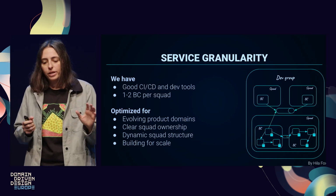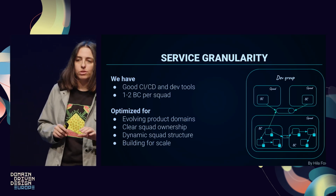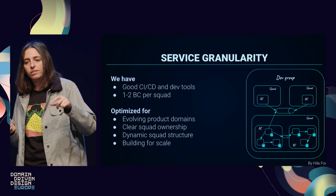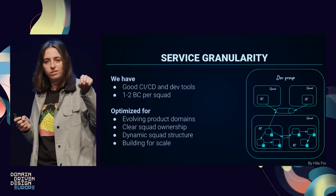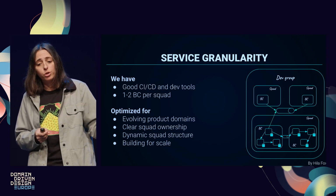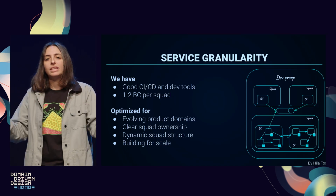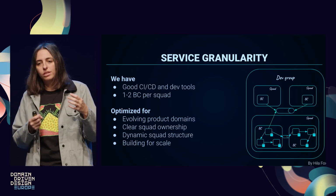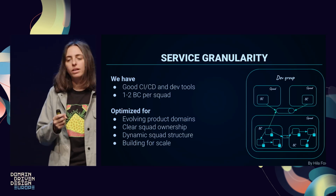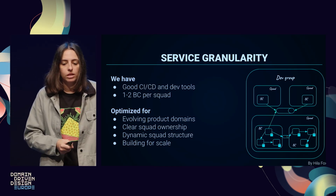So first of all, we have very good CI/CD and dev tools. Really top notch, when you're talking about companies that have a test environment in one click, like magic. So we have it, and we've put a lot of work into this. So in our heads, maintaining a lot of microservices in the cloud, or talking about the overhead of generating more, it didn't feel like the burning issue for us.